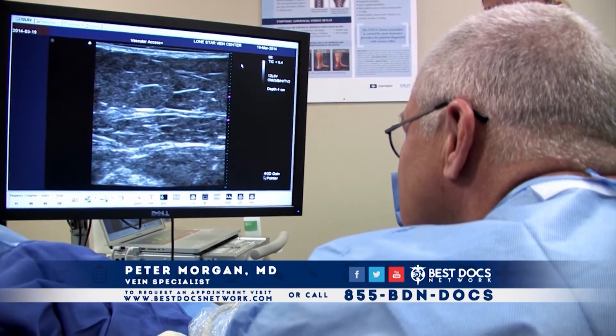Probably the number one reason why I began to specialize in the treatment of venous insufficiency was that I discovered that it was the solution to these chronic wounds that had previously not been treatable.